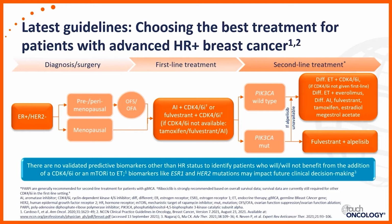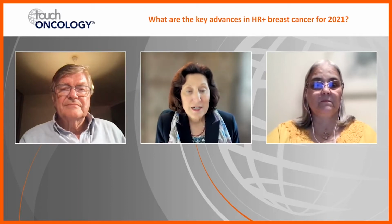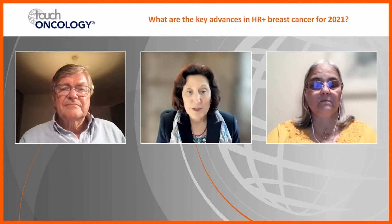Cyclin-dependent kinase 4/6 inhibitors have become a part of our standard frontline treatment of hormone receptor-positive metastatic disease, given either with aromatase inhibitors or the injectable SERD fulvestrant. And with the survival data that we've been seeing, they really are our standard of care, so that we only rarely would consider single-agent endocrine therapy.